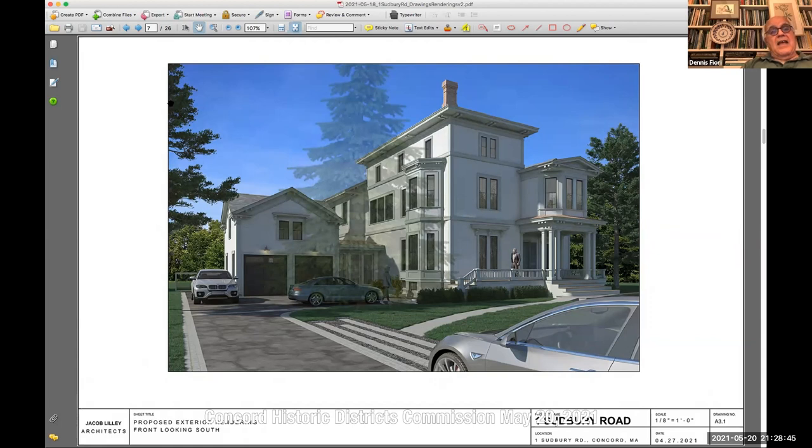Everybody commented on the windows. My only comment is, I don't know why you're replacing the windows. You have to make a better case for any windows you're replacing, particularly if they're original to this house, and I don't know that. Windows on the door, I'd like to look at that more. But other than that, I think it's a really, really exciting proposal, and I think it's going to be wonderful when it's done. Thank you, Dennis. Catherine.